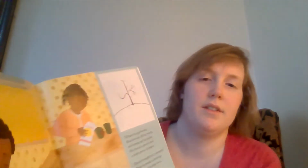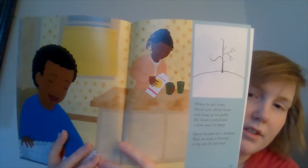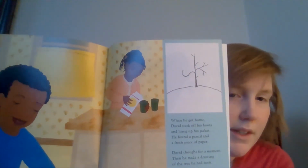When he got home, David took off his boots and hung up his jacket. He found a pencil and a fresh piece of paper. David thought for a moment. Then he made a drawing of the tree he had seen. Look, he stopped and he thinks again, and there's his tree drawing. I wonder what he's going to do with it now.